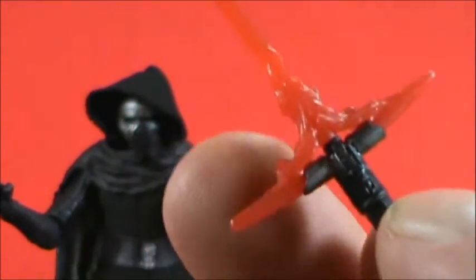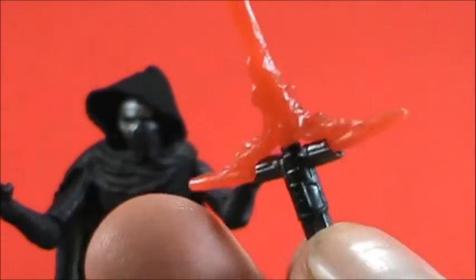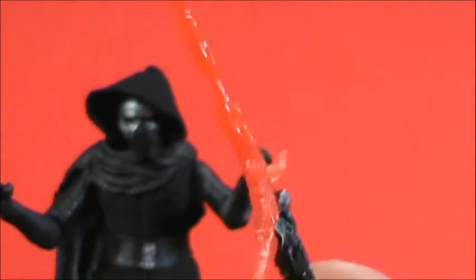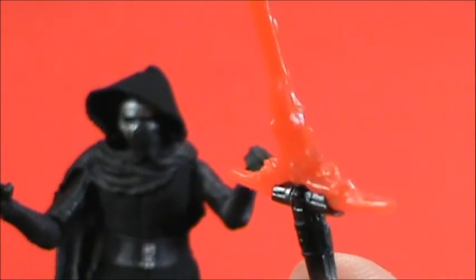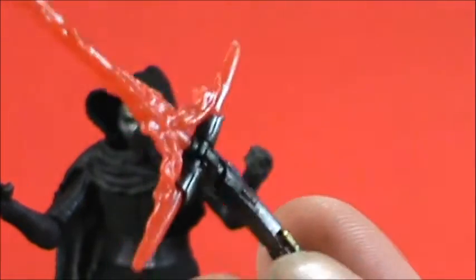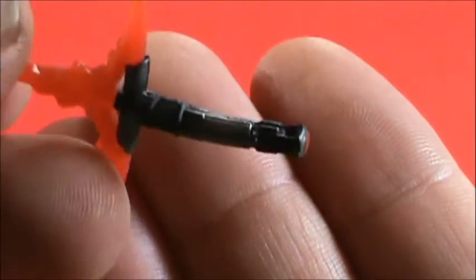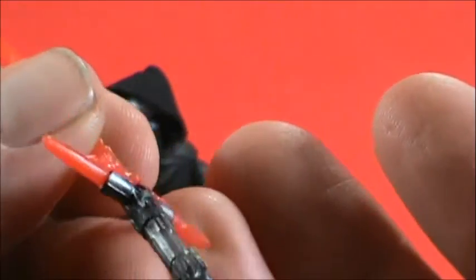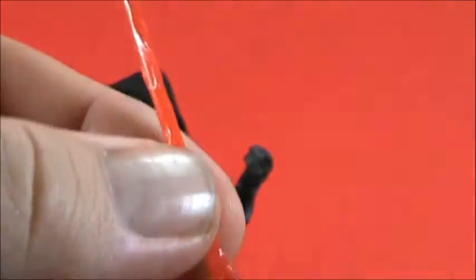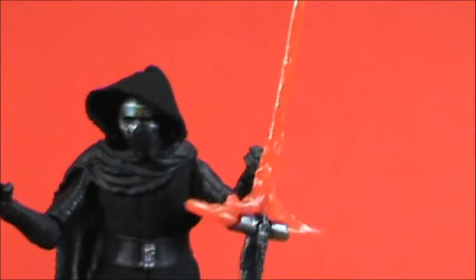Initially, people saw these little outshoots of the lightsaber and thought, oh, that's such a dumb lightsaber, how stupid. And now people are like, man, that's pretty cool. I think it's going to be really cool, and the detail in this is really, really good. So, very, very cool.